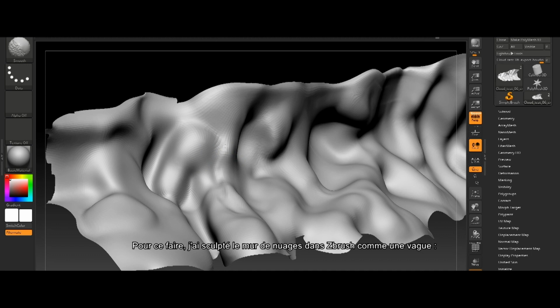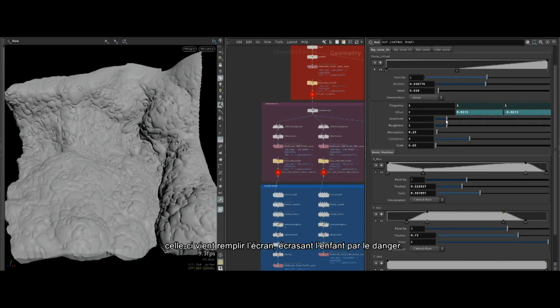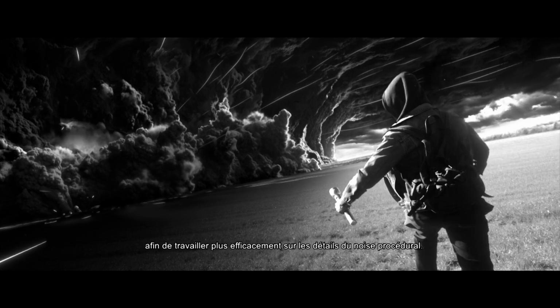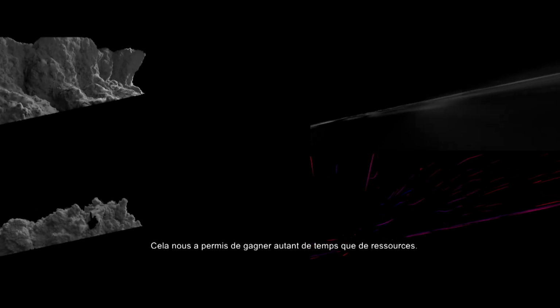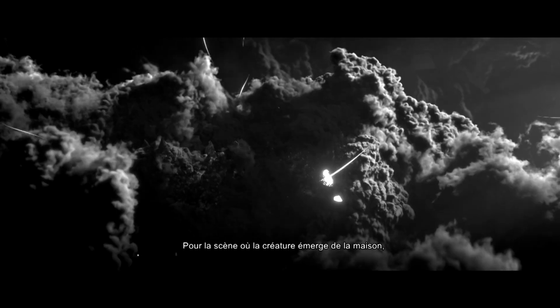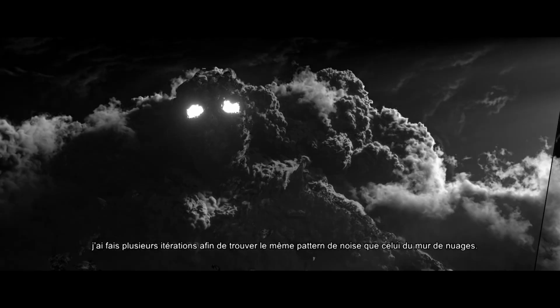So, I sculpted the cloud wall in ZBrush like a tidal wave. It fills the screen, overwhelming the boy with danger. Then, I fragmented the cloud wave to work more efficiently on the details of the procedural noises. This optimized both time and resources. For the scene where the creature emerged from the house, I made multiple iterations to work out the right noise pattern to match the cloud wave.